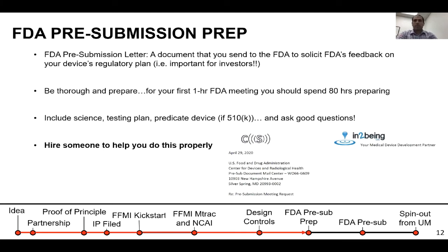The next logical step after design controls is preparing for your FDA pre-submission. So Michelle, a little while ago, was talking about the various classes of devices, and the various mechanisms for dealing with the FDA, and the pre-submission is just one of those tools that you have in interacting with the FDA. So the pre-submission acts as a stepping stone to get to your final clearance or approval. And it allows you to communicate with the FDA and get written correspondence, but also post-written correspondence, speak with them, and in fact, sometimes negotiate with them to get to the required or most optimal plan.